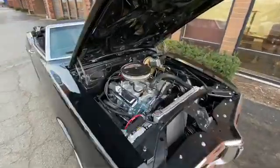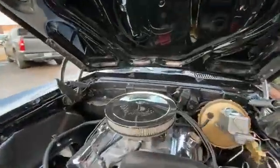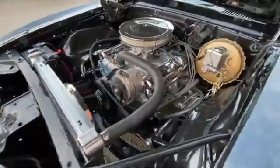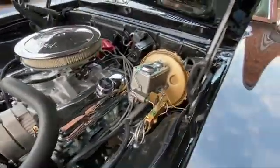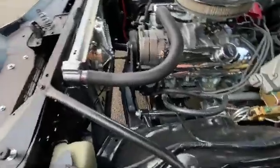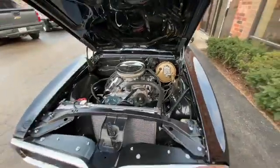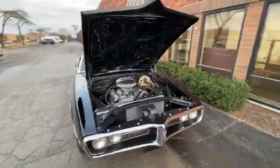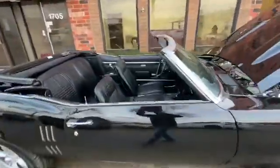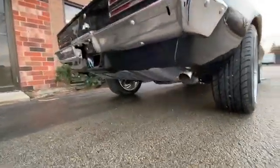And here we are, 400 cubic inch Pontiac motor. There's your Sniper EFI system. There's your power steering, power disc brakes, aluminum fan, upper and lower tubular control arms, and you can see the beautiful restoration. And now we'll circle to the back of the car so you guys can really hear this thing. Doesn't that sound good?